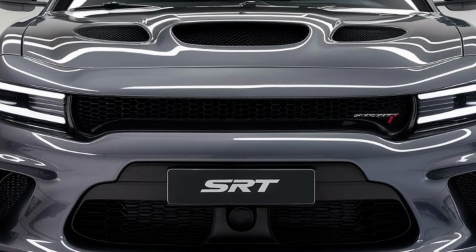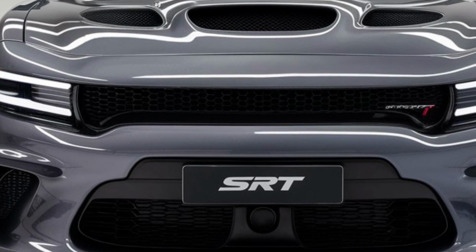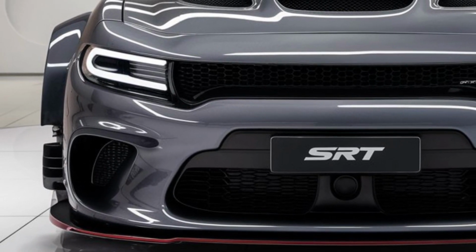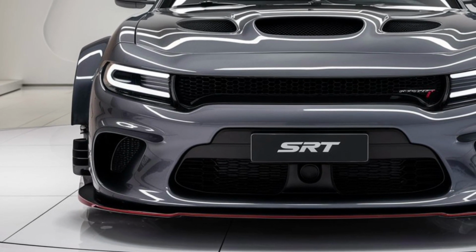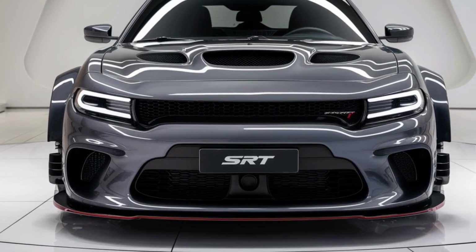Under the hood, Dodge has equipped the SRT with a 6.2-liter supercharged V8 engine, delivering a jaw-dropping 807 horsepower and 707 lb-ft of torque. Paired with an 8-speed automatic transmission, this beast can launch from 0 to 60 miles per hour in just 3.3 seconds.